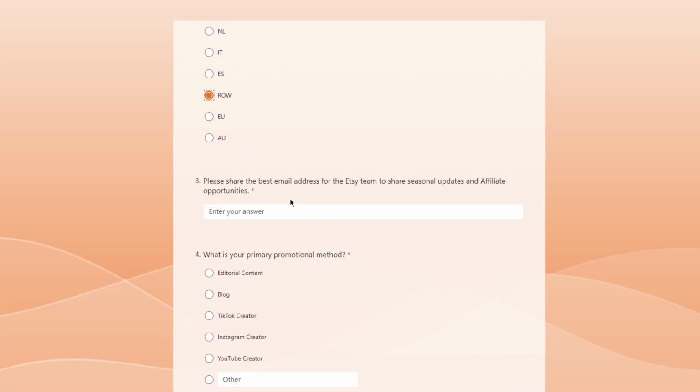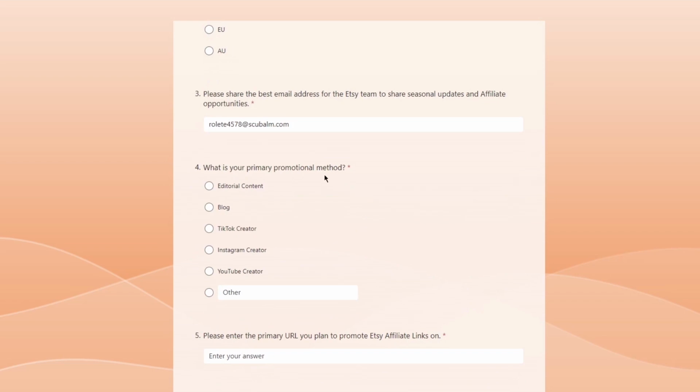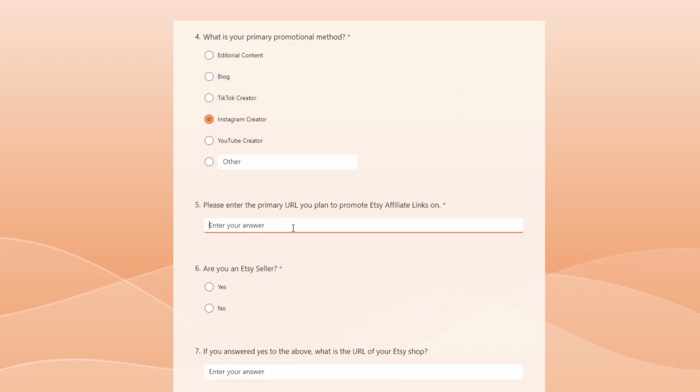Please share the best email address for the Etsy team to share seasonal updates and opportunities. This one is kind of compulsory. No one really likes this, but you kind of have to put that in. So what is your primary promotional method? This is the big question: where and how are we actually going to promote things for Etsy? That is the main question that everyone really asks. You're going to add either TikTok creator, Instagram creator, YouTube creator, blog, or editorial content. Most people sell on TikTok or Instagram, so I'm going to go with Instagram. And please enter the primary URL you plan to promote Etsy affiliate links on.